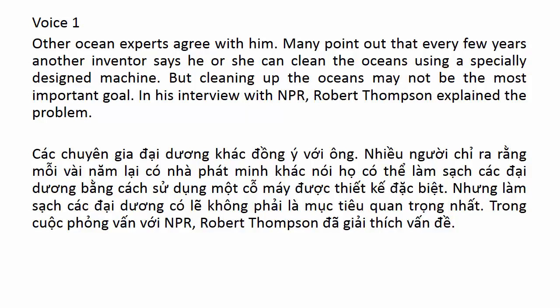Other ocean experts agree with him. Many point out that every few years, another inventor says he or she can clean the oceans using a specially designed machine. But cleaning up the oceans may not be the most important goal.